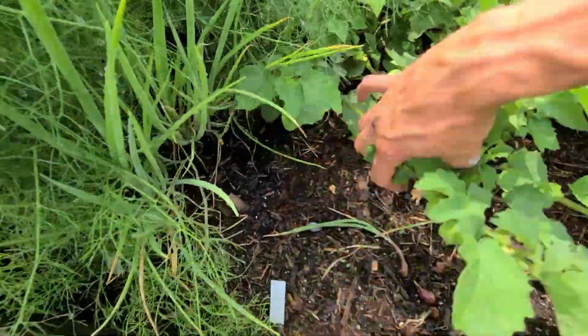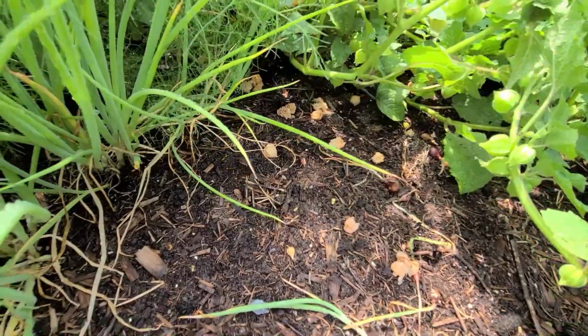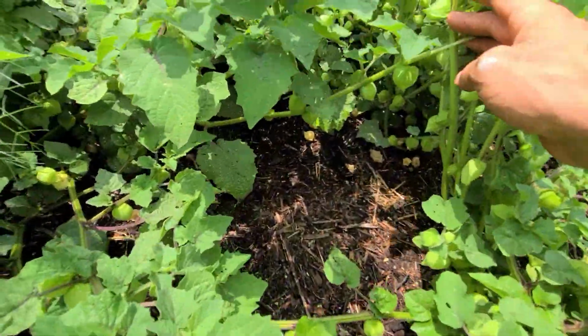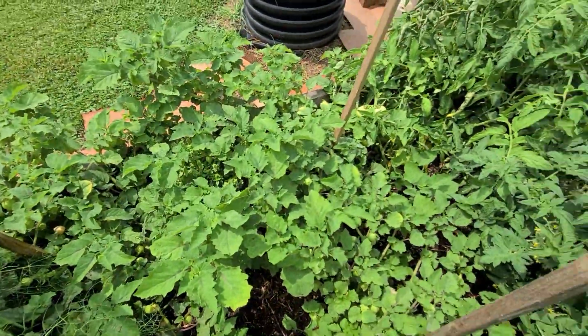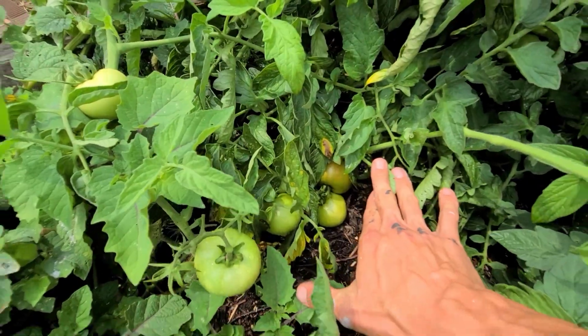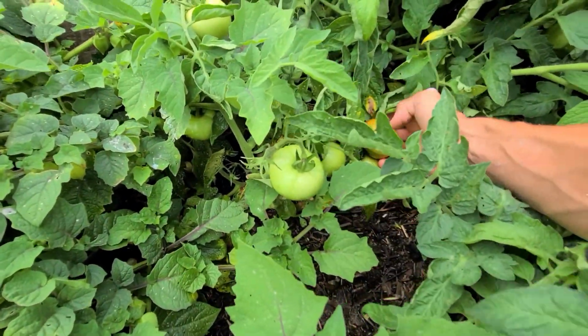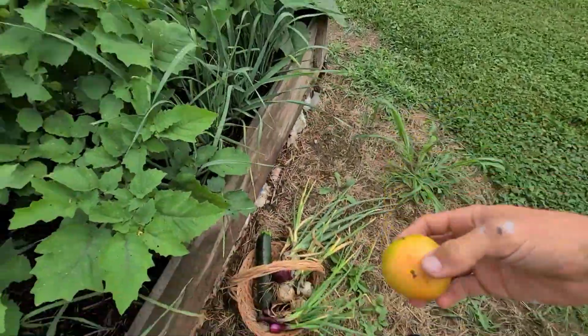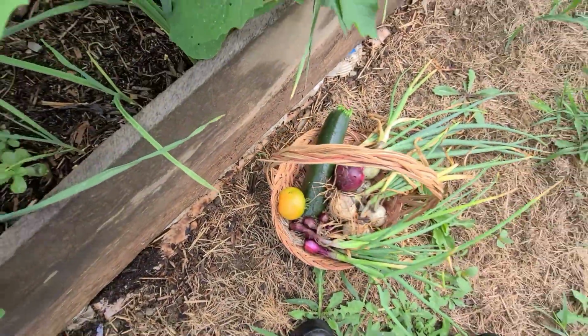I got tons of ground cherries all through there. I pick them occasionally for my salads, but I really don't like the taste of them fresh. I got some Ace 55 tomato in there. It's getting close. I'm gonna go ahead and pick that. That's what I'm talking about. I don't want that splitting, so that'll finish ripening on the counter.